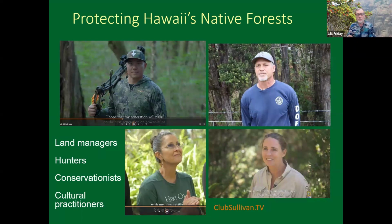We all love seeing our ʻŌhiʻa forests. And that's really the message that we wanted to get across: we're all trying to protect the forest here. And how can we do that? How can we work together to do that?